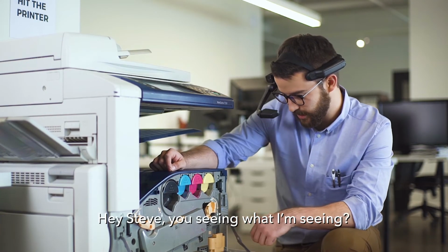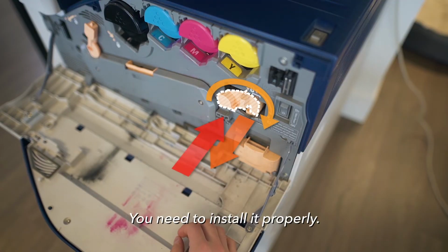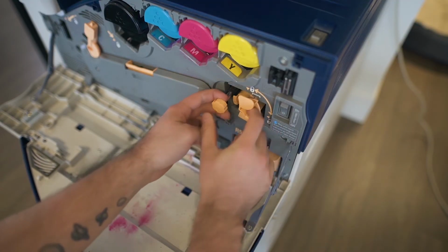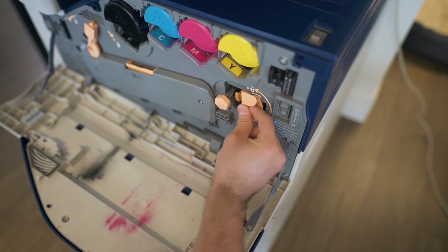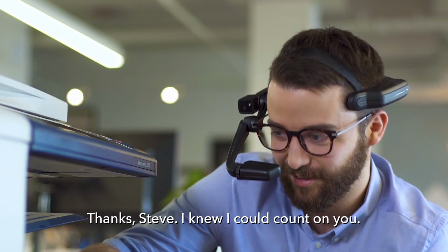Hey Steve, you see what I'm seeing? Yeah, I've seen this before. See that part there? You need to install it properly. Thanks, Steve. I knew I could count on you.